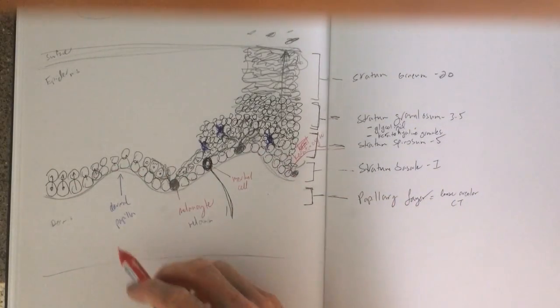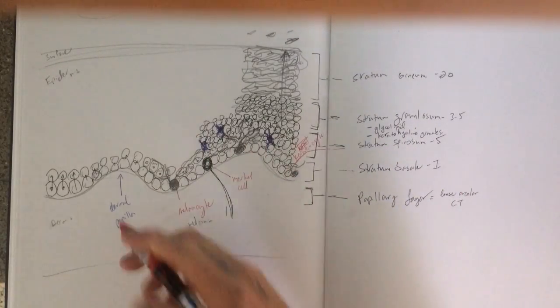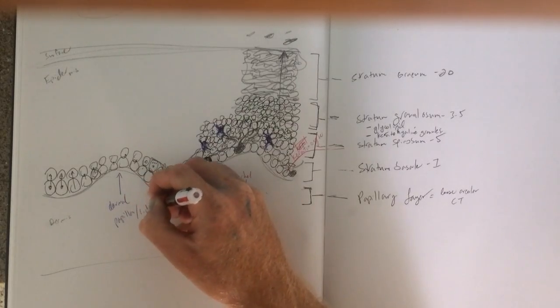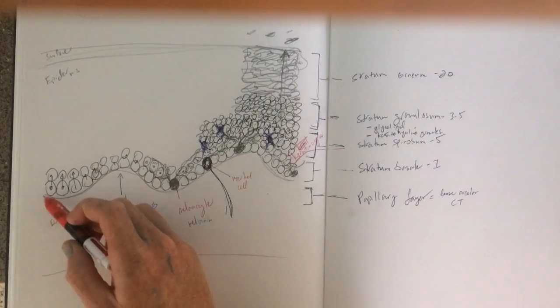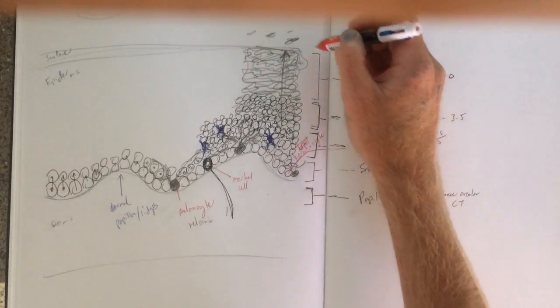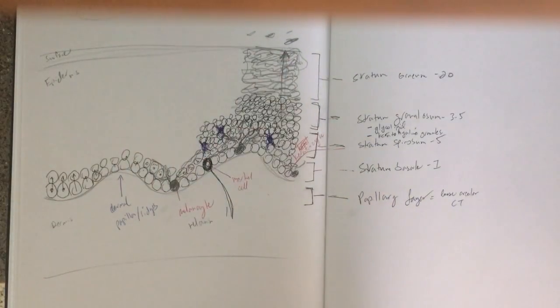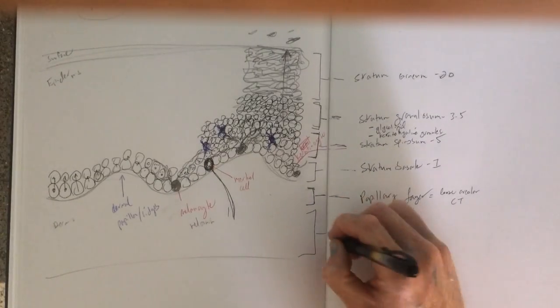Now, if these dermal papillae are really large, in certain areas of our body, they're really large mounds, those are called dermal ridges. We have dermal ridges like in our fingertips. That's what gives us the appearance of lines and waves in our skin, in our palms and fingertips, because the papillary layer has mounds that are so large that it actually influences the shape of the surface of the epidermis. Okay. Deep to the papillary layer is the reticular layer.